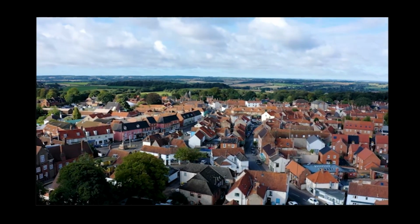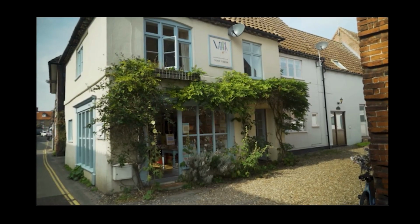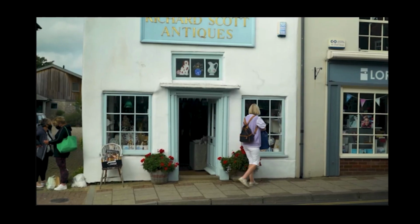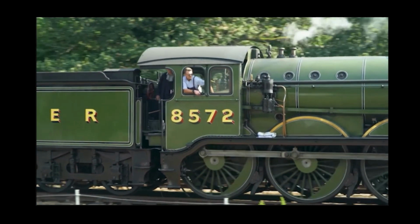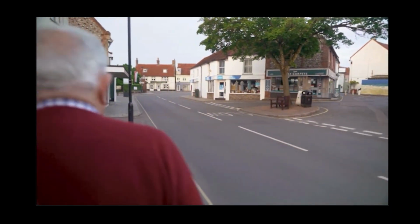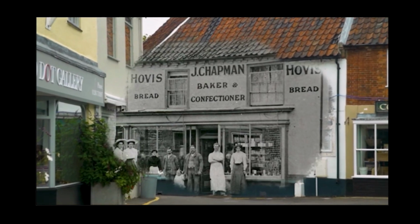Welcome to Holt. We're rather proud of our small North Norfolk town's character. There are alleyways, yards, galleries, eateries, numerous independent shops, and of course schools, as well as a few attractions that might just hark back to a simpler time. But when the town's streets are free of the hustle and bustle of daily life, it's easier to step back in time.